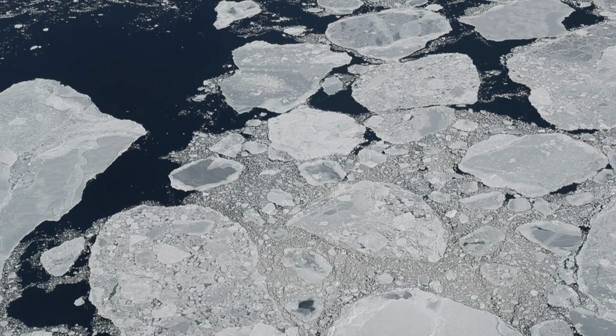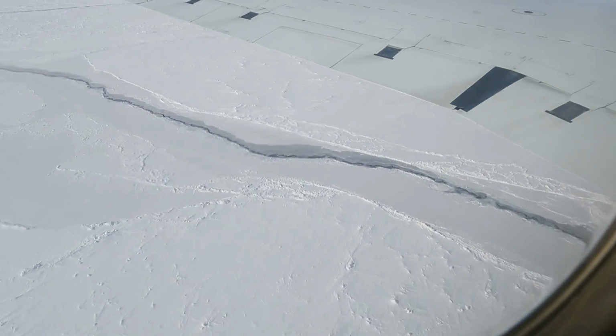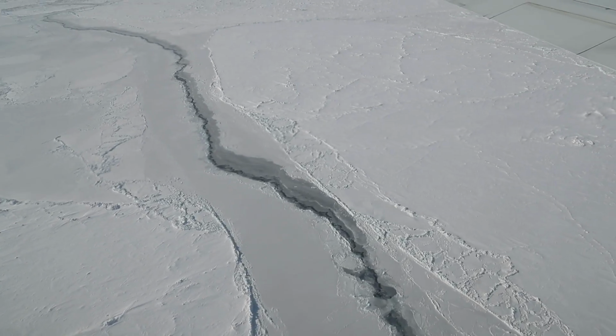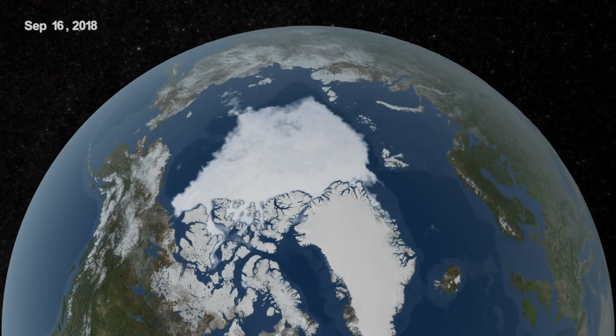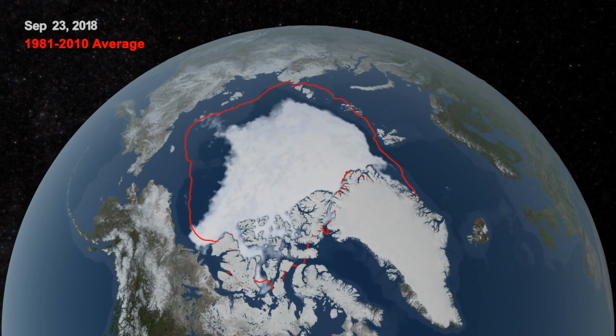After we had a record that was about 15, 20 years long, we started noticing that the extent of the ice in the Arctic was getting smaller over time.